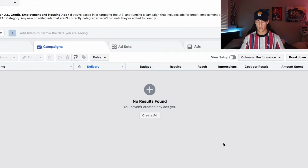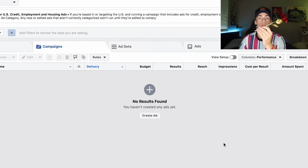All right, so let's just say I'm trying to sell this one rose right here. It's a gold plated rose. A lot of people are selling this product right now, especially on Instagram, especially on Twitter, especially on a lot of different platforms actually. This is just a popular product because it's just really easy to sell. So if I were to sell this product on Facebook, we're going to create a campaign for this one product right here.